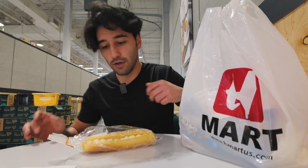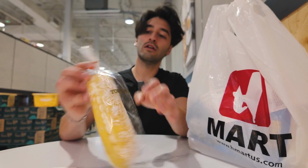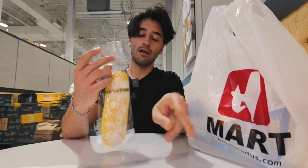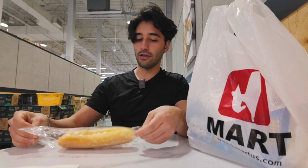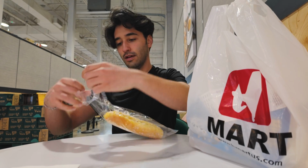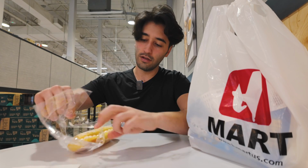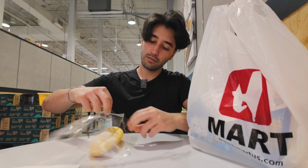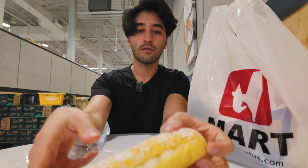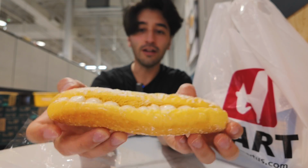Fuck it, let's have a sweet treat. Soft milk bread. I'm trying banana today. I don't like banana artificially flavored things that much, but when it's a pudding like this, I gotta try it. Let's see, this should just cut open like that. Oh, it's pretty fucking good, huh?